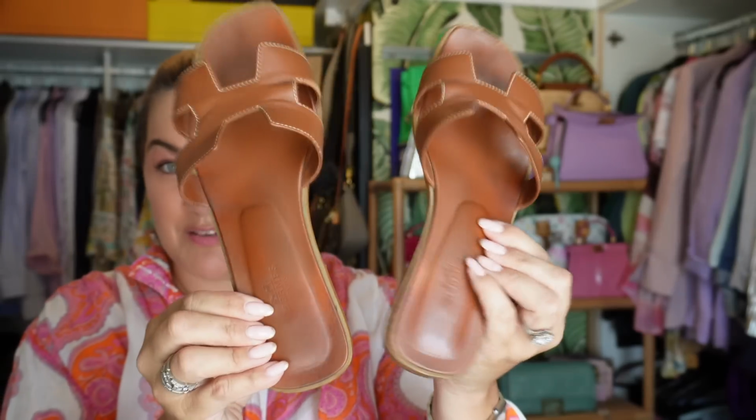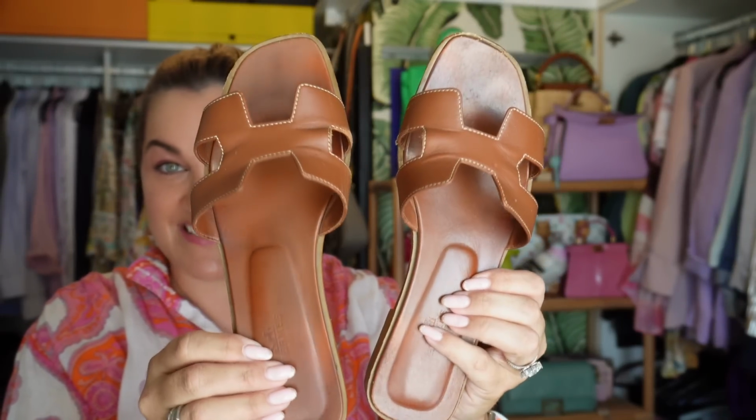Is anyone else rough on their shoes? Or just wearing your shoes does that? Look, I cannot complain about the soles. This has remained intact. The leather has burnished really nicely, but yeah, again, are they made for actually walking in? Look, I don't think so. You've got to go and reinforce everything just to wear a pair of sandals over the weekend.